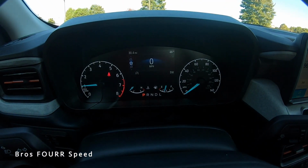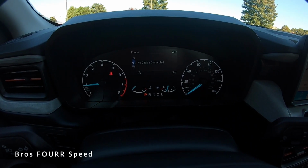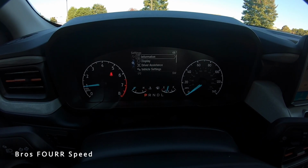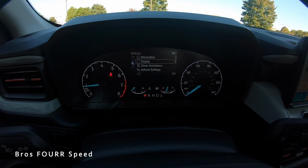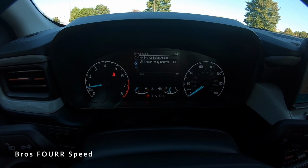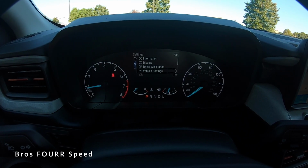So right now you can see we're basically on the home screen there. I can scroll down, you can go to music, you can look at your phone when that is hooked up, of course. We have different settings to go into as well. So you can go into your information as well as your display. You can also go into the driver assistance, so you can look at your pre-collision as well as the trailer sway control. So it's really nice to see those technology features.